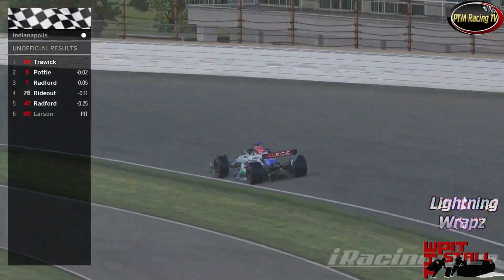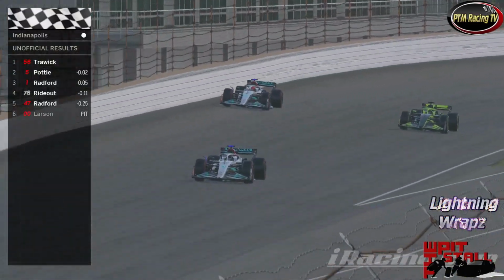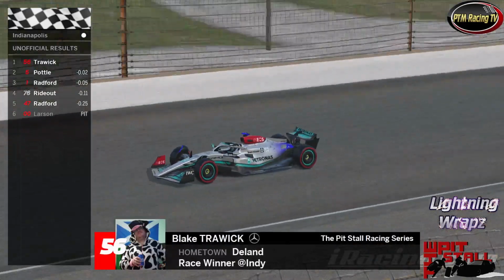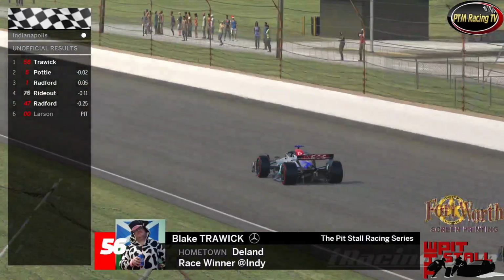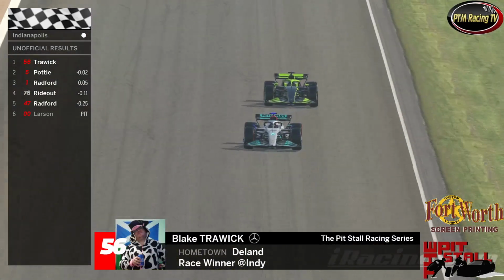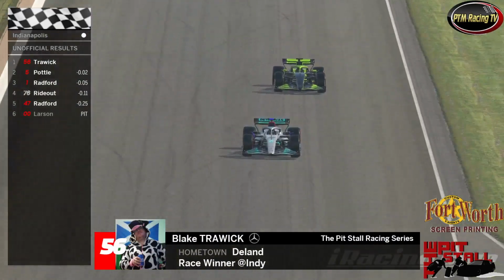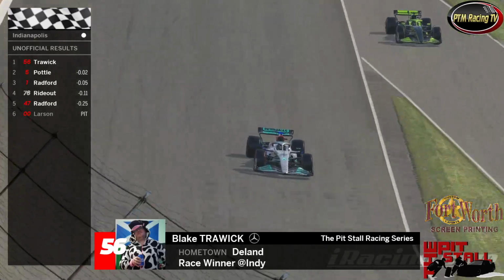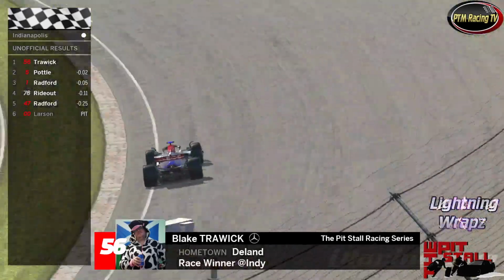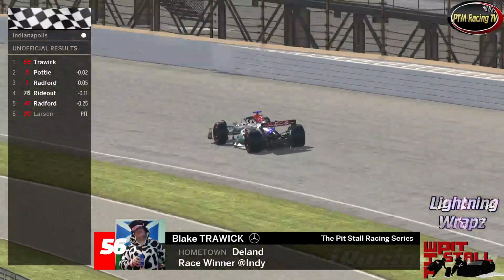What a race. And what a car to run on this track. Thoroughly impressive. Very unlikely we will ever see this car raced at Indianapolis in real life, but if we can get more of it in the virtual world, I would not be complaining if we get something like this. What a race. Wow.